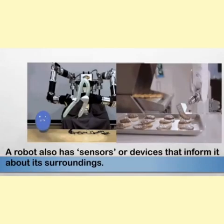A robo also has sensors or devices that inform it about its surroundings, like how you have eyes, ears, nose, your sensory organs. So in the same way, the robo also has sensors which inform it about the surrounding. Again, these devices are designed and fitted to the robo by experts, by the person who designed and built the robo. Children, sensors can react to light, heat, pressure to make that machine do a work. So that's why the robo can do the work with the help of its sensors.